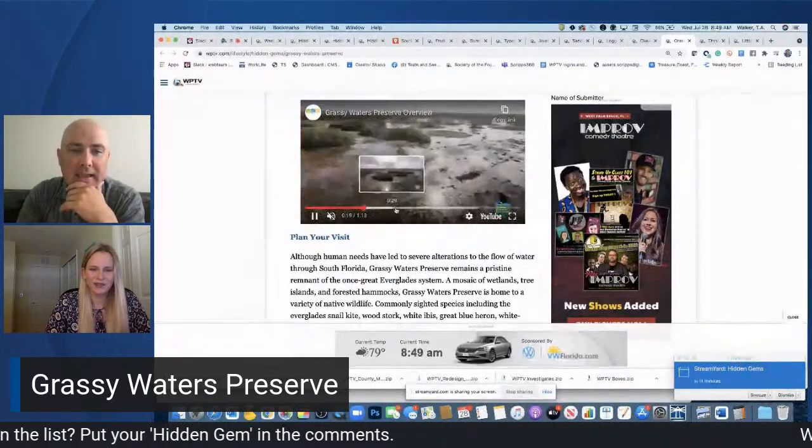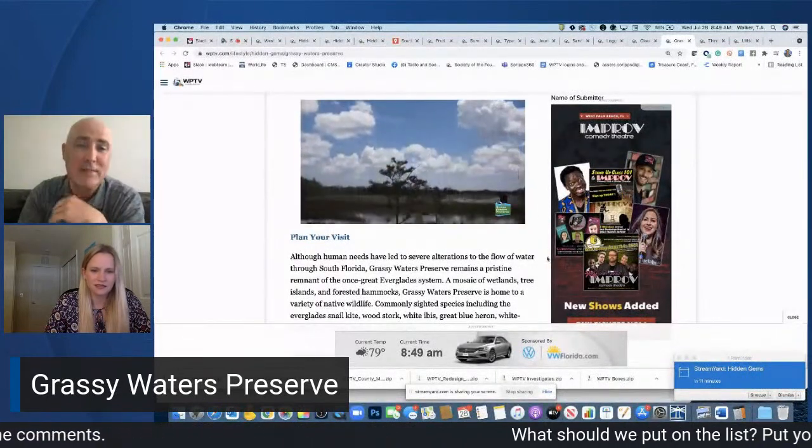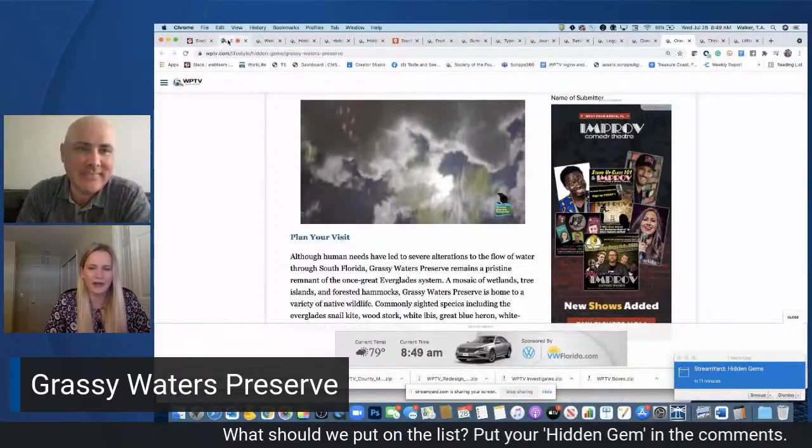And let's see if we can find that boardwalk. It wouldn't be a Florida show without a couple alligators. A couple. I like to pretend there's just a couple. I don't need to know how many are under the surface. Know all the things. Yes.